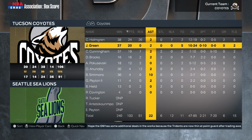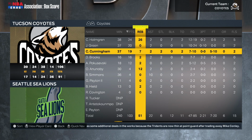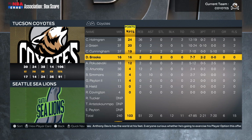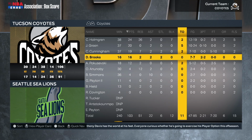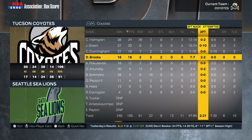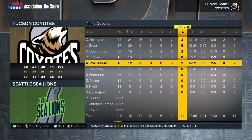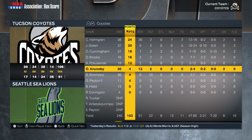Jalen Green, 20 points, 2 dimes. We like that. Cade Cunningham, 19 and 7. That's also solid. Dylan Brooks did his thing off the bench, 16 points, perfect from the floor, 7 for 7, including 2 for 2 from deep. Pokusevski in his debut, 12 points, 5 blocks, helped us close out the game, man. We like to see it from Poku.